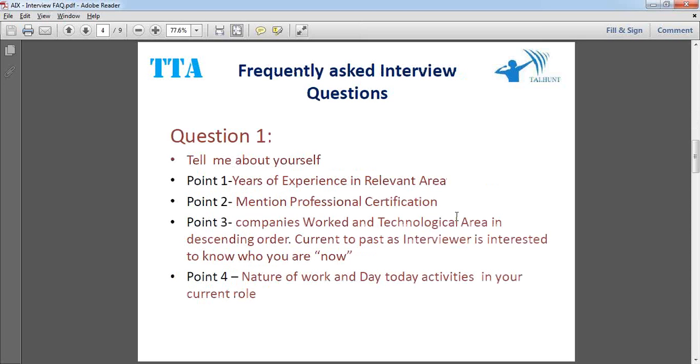Especially if you say you are an IBM AIX administrator, there are a lot of new technologies in IBM AIX, for example, active memory management. When you speak about active memory management as a real-time scenario that you have worked on recently, what issue you faced and how you rectified it, at the end of the "tell me about yourself" you are putting a question in the interviewer's mouth. Probably the second or third question would be, okay, tell me about that incident, or tell me what that concept is all about. So in the first question, you can always put another question in the interviewer's mouth where you are very well versed and confident.